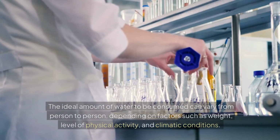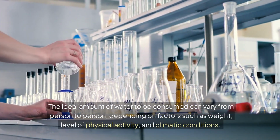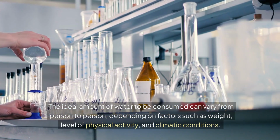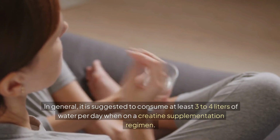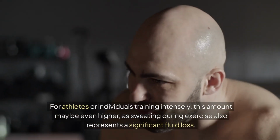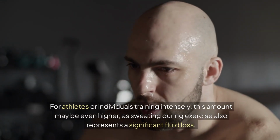cramps. The ideal amount of water to be consumed can vary from person to person, depending on factors such as weight, level of physical activity, and climatic conditions. In general, it is suggested to consume at least 3 to 4 liters of water per day when on a creatine supplementation regimen. For athletes or individuals training intensely, this amount may be even higher, as sweating during exercise also represents a significant fluid loss.